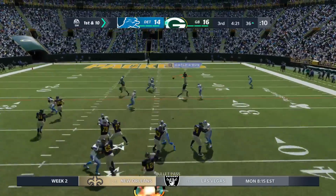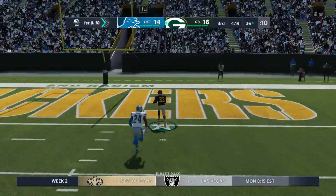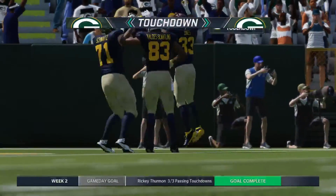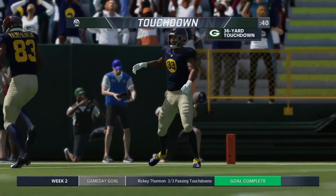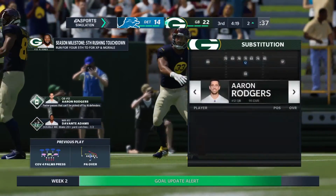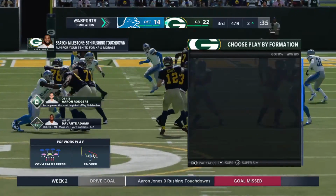On first down, Rodgers. This will be caught inside the 10. Touchdown, Packers. Aaron Jones, his 6th touchdown of the season. And the Packers are able to stretch that lead out further.